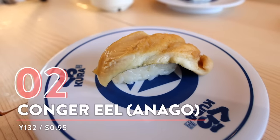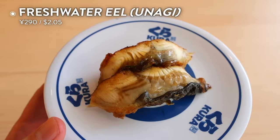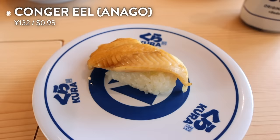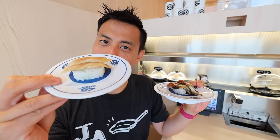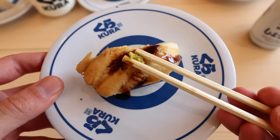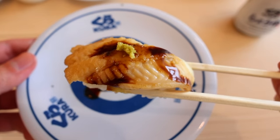Number 2, conger eel, anago. So quickly, I know that a lot of people are familiar with unagi, which is a freshwater eel, but in Japan, what's actually also popular is anago, and it is a saltwater eel. These days, for some reason, I've actually started liking anago a little better. Unagi is usually paired with a sweet sauce and definitely a lot fatter, while anago is a lighter and more sophisticated brother from another mother, but at a fraction of the price.